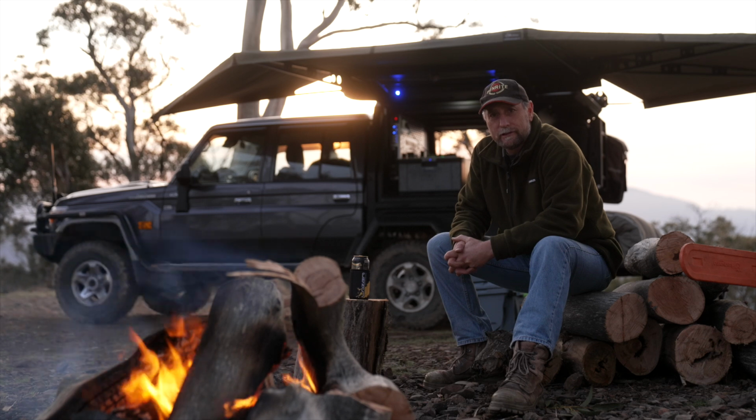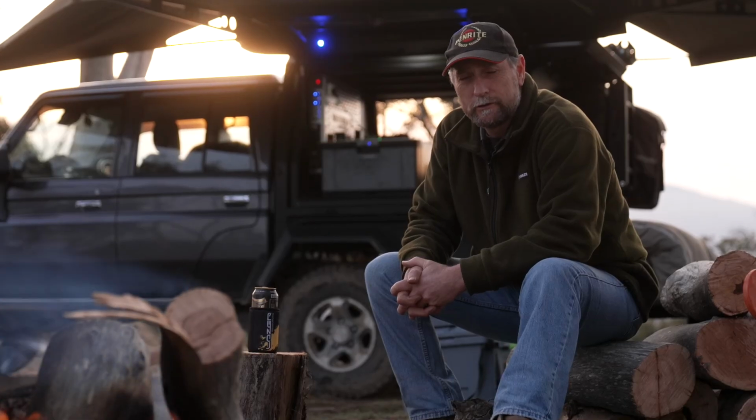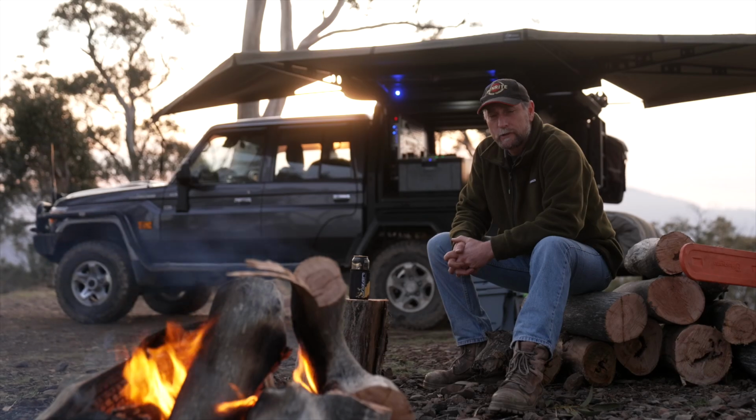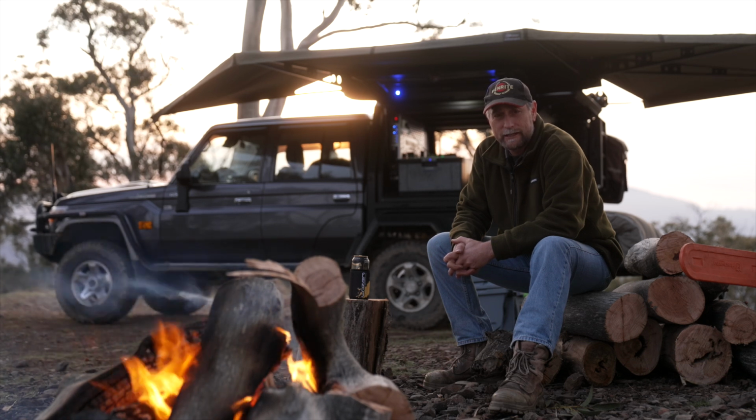Terrain Tamer have just released their heaviest duty shock absorber to date. It's a monotube Fortified shock designed for the extreme conditions in Australia. It's rated up to 5 tonne. We're up here in the high country. We're going to give it a run and see how she goes.